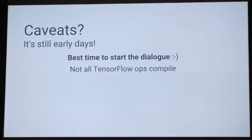Caveats, well, it's still early. We've been working on this internally for quite a while. It's reasonably mature, but it's gonna get more mature over time. So we're hoping that the TensorFlow community, particularly the developer community, gets excited about this and starts to work with us to improve it.